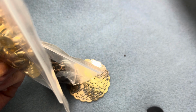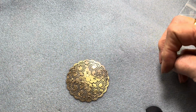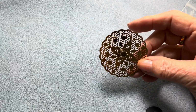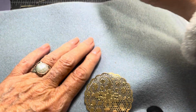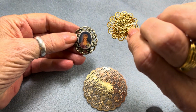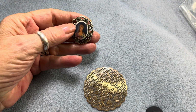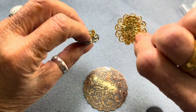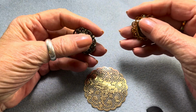Yeah, there it is. Okay. So anytime I come across flat things like this, remember I showed you all those filigrees, which a lot of times they use filigrees. This says West Germany on it. This is, I don't know, I think that's that guardian angel with the little kids. But look, they're filigrees. And if you don't like that, that's fine. I like the filigree look.